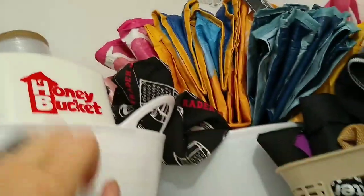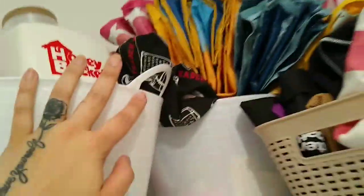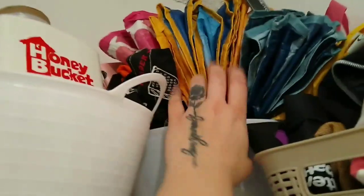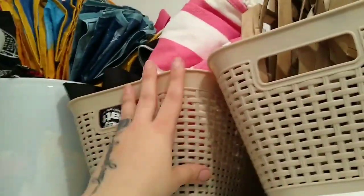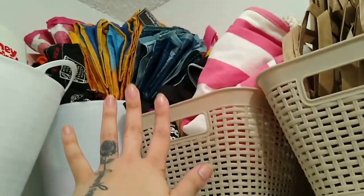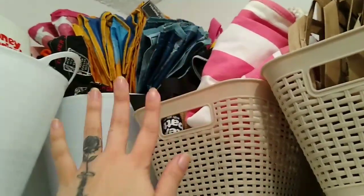And all of those reusable bags I have finally got in order. I had to fold up all of the reusable bags in order for them to fit in this tub, but I did get them all to fit. So I had to put a few of the bags in this bin just because they were large. So these are where all of my reusable bags are now. So much more organized than it was before.